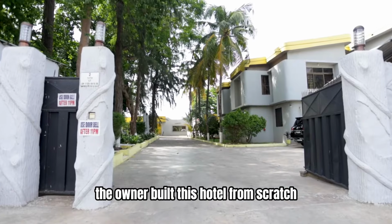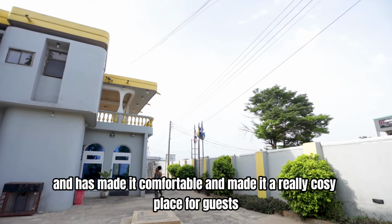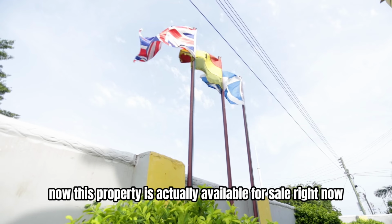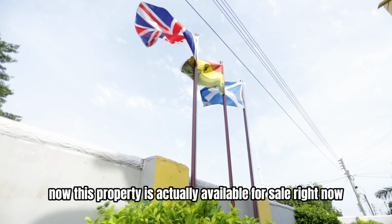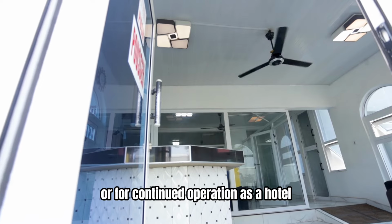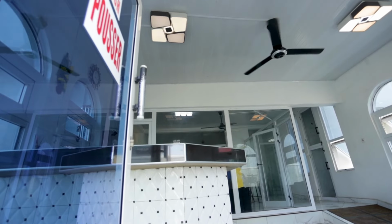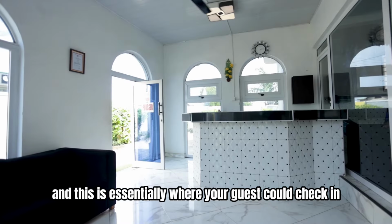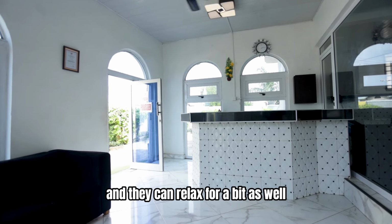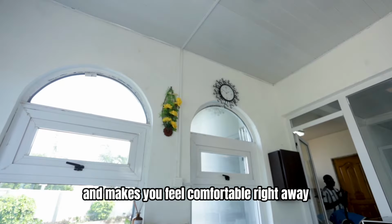The owner built this hotel from scratch and has made it comfortable and a really cozy place for guests. Now, this property is actually available for sale right now with huge renovation potential, or for continued operation as a hotel. Immediately when you walk in, you're welcomed by this reception area, and this is essentially where your guests could check in and relax for a bit as well. The space really feels warm and welcoming and makes you feel comfortable right away.